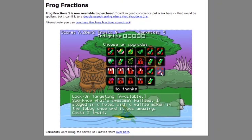You know what's awesome? Waffles. I stayed in a hotel with a waffle maker in the lobby once, and it was amazing.